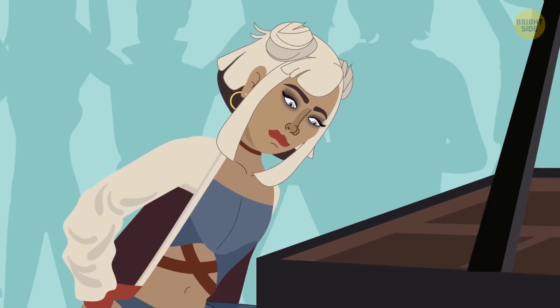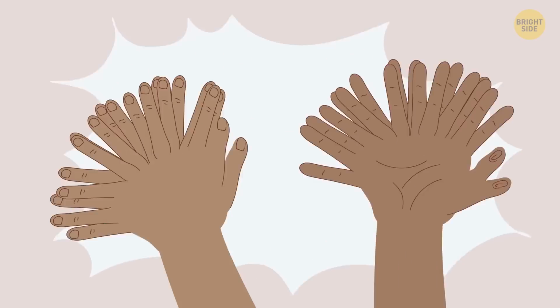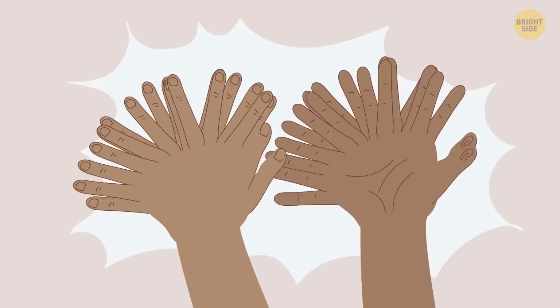After you finish, everyone stands up and claps for you. The sound of clapping is so loud since the palms are huge to fit 20 fingers on each hand.